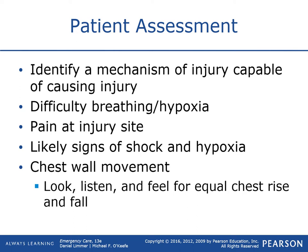And then you also have to really expose and inspect the skin of the chest. This is not something that we can assess with clothes on. So expose the area and actually do a full thorough assessment. Some things that you're going to be looking for is difficulty breathing or any signs that they might be hypoxic. You might be looking at pain in the area. And also a huge thing that we do is a full assessment of the chest wall.